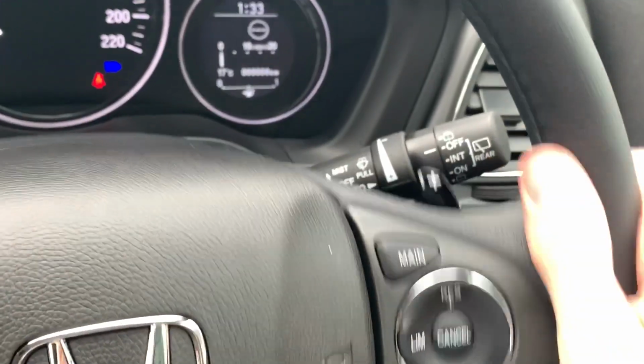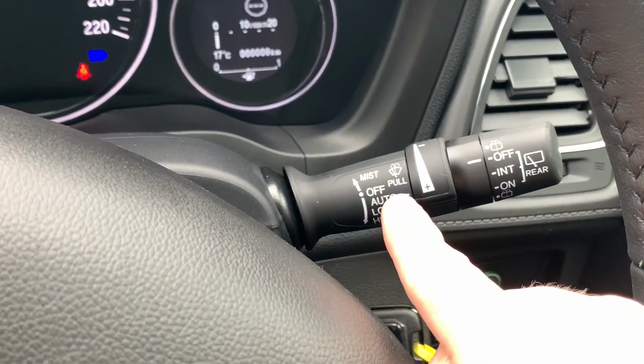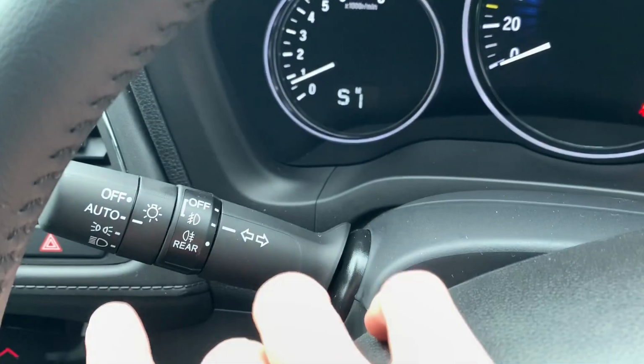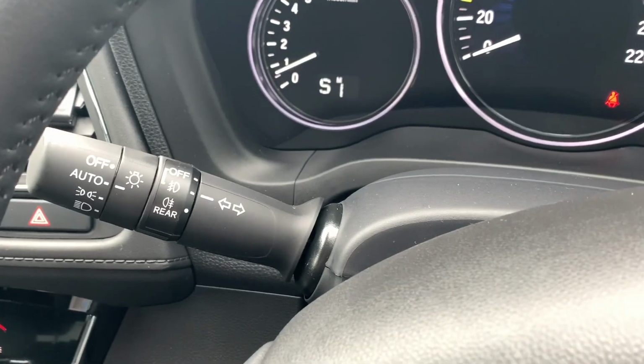Before we head off, just so you're aware, your wipers are going to be over here, but if I leave them on the intermittent setting, they become fully automated themselves. And then the lights over here, I'm going to leave them in an automatic position, which means then they come on for daytime and nighttime, and when you meet traffic, they'll also dip themselves. Let's go for a spin down the road and we'll see what the car's like.